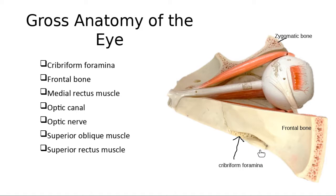So labeling these bone markings, the goal of it is to help us realize that this is medial and this is lateral over here. So here's my medial side, here's my lateral side. That's going to make this muscle that I see right here the lateral rectus, and this muscle that's kind of tucked inside here, the medial rectus.